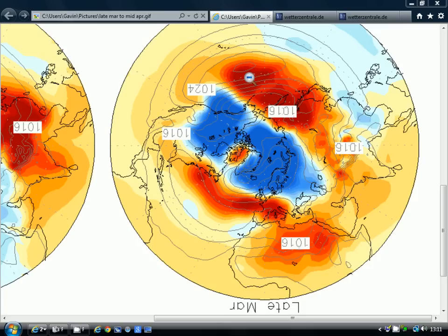It's showing that high pressure is probably going to break down in around a week or so's time. You'll probably see cooler, more unsettled weather extending from the northwest. Have a look at that at the end of the video.